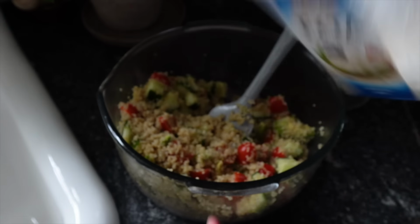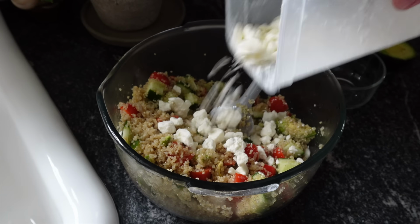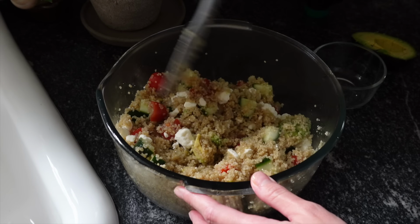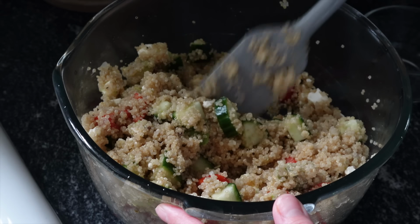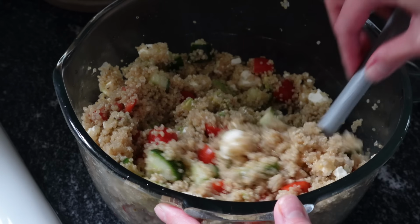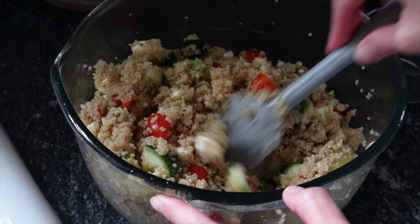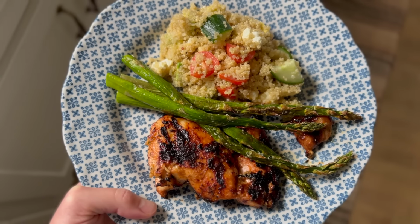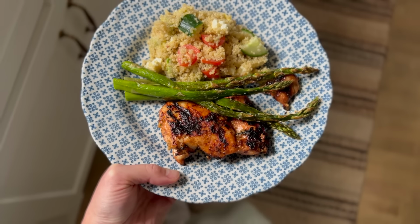We love adding feta cheese crumbles to it as well. Very Mediterranean inspired, but it's just so good, you guys. Oh my goodness, you have to try this. We eat this all the time this time of year. And I just served it up with some grilled chicken that we had in like a Greek marinade, some roasted asparagus, and yum, so good.